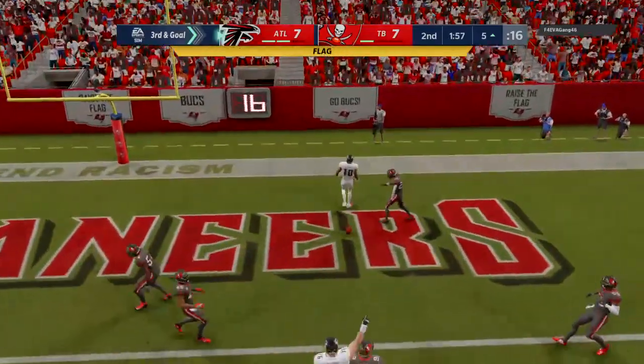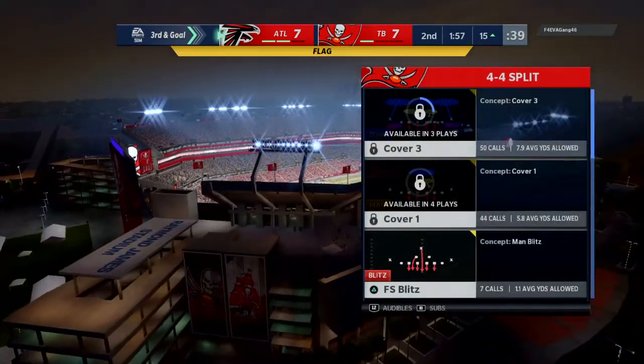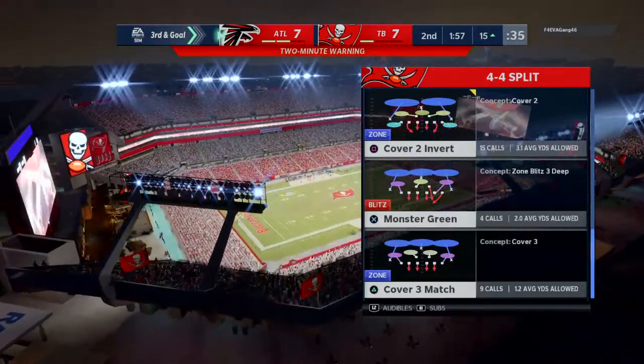So they hit pay dirt, but don't count it yet. There's laundry on the field. We'll see what the penalty flag is about. So reverse the celebration. We'll see if they have something else in their bag of tricks.